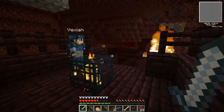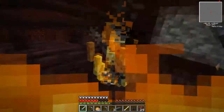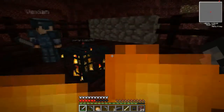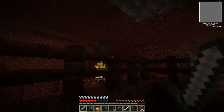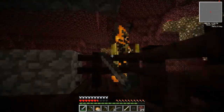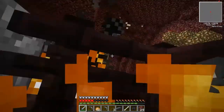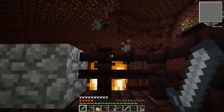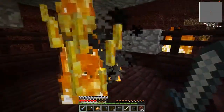Okay, this seems a little bit safer now, doesn't it? Not a lot. For right now. I'm just trying to get this. Watch out behind you. Come on, you bastard. Okay, that's a little bit safer. We could have been doing with a bow and arrow, really. Oh!